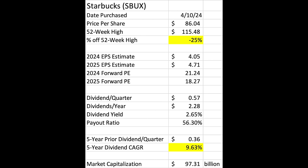So Pfizer's down 36% from the 52-week high. We know why that's the case. Their revenue, their earnings have dried up due to slowing sales of vaccines. But we know in Starbucks that this business generally is doing quite well. It's growing quite well, yet it's down a staggering 25%. And so that is something that really caught my attention.